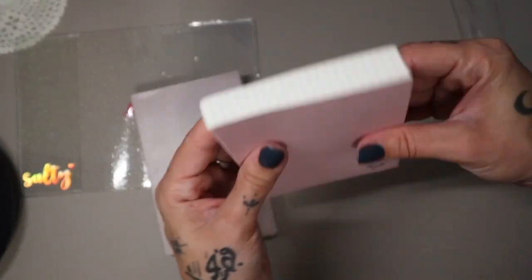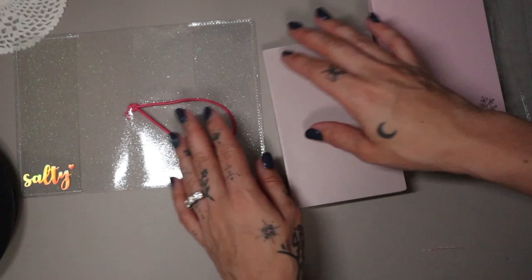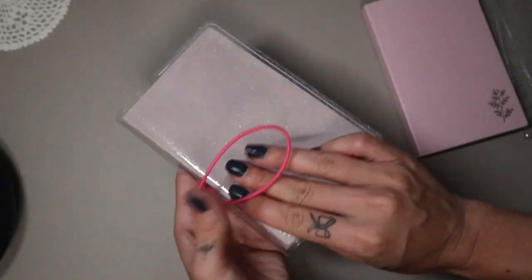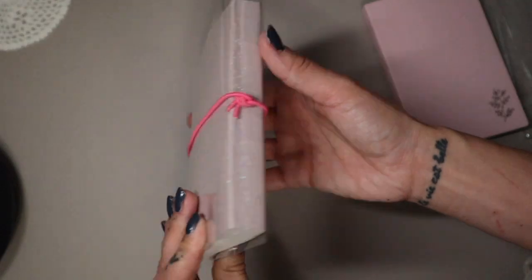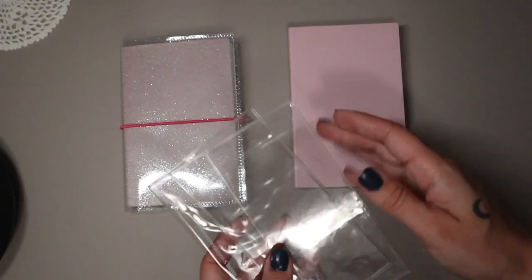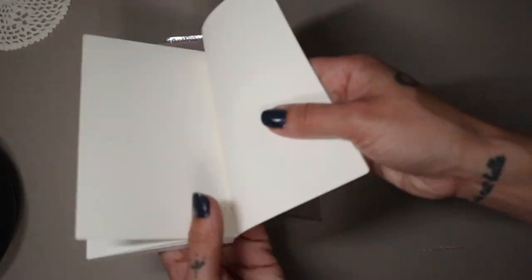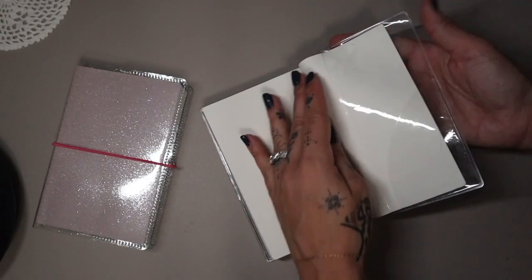So similar and yet so different. There's less pages in the Freely Noted than there is in the Sterling Ink, and what I have is a Salty Katey glitter cover that I ordered off her Etsy shop for the Sterling Ink. And then I also had the Freely Noted by Lauren for this Freely Noted notebook, which I think has 400 or so sheets in here. They are not numbered, but in the Sterling Ink, the pages are numbered.